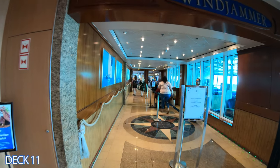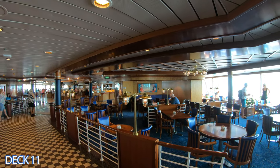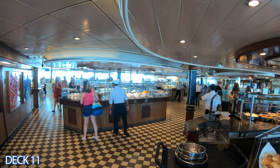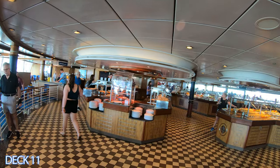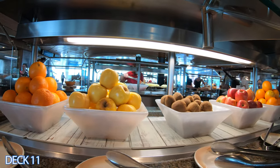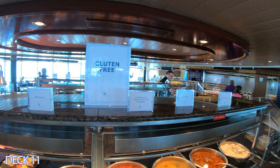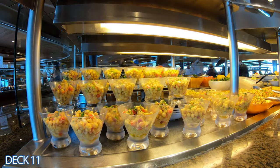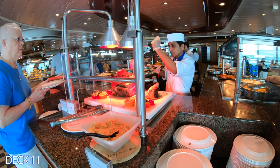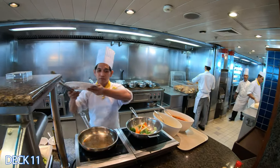Let's head on into the Windjammer. This is the buffet area. It's open for breakfast, lunch, and dinner. The buffet area and the garden cafe are both included in your cruise fare. Keep in mind that the Brilliance of the Seas is part of the Radiance class. There are 4 ships in the class. I have tours of those ships down below the description of the video and their sailings. Check those out when you have a chance.